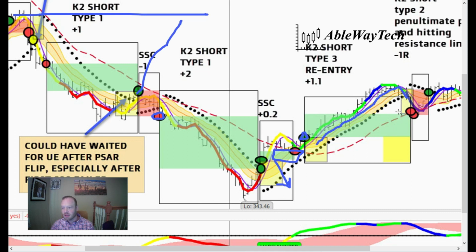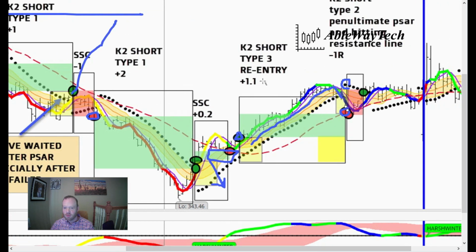Looking back, it looks like I gave up too much on the end, but I was just following the workshop rules. So PSAR flip, exited, easy peasy. Still got 1 over 1 on it.